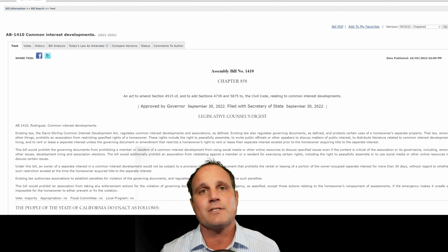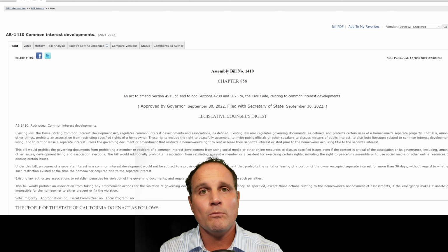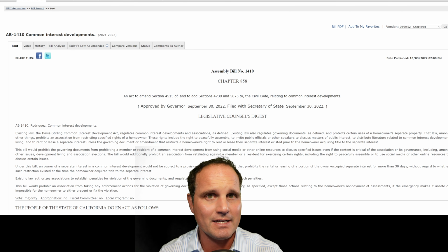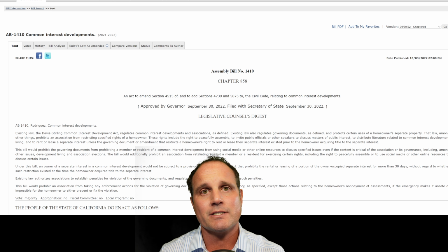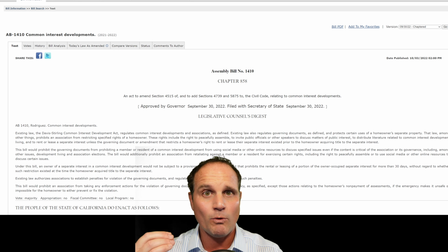So one of the first important changes for landlords and tenants in 2023 is Assembly Bill 1410, and what this states is that a homeowners association cannot prevent an owner-occupied unit from having some portion of it rented out. So if the owner is living in a property that is in an HOA and they want to rent out a bedroom or two, an HOA cannot pass legislation, can't codify it to state that this person is not able to rent out a bedroom. So as long as it's owner occupied, that owner is able to rent out bedrooms.